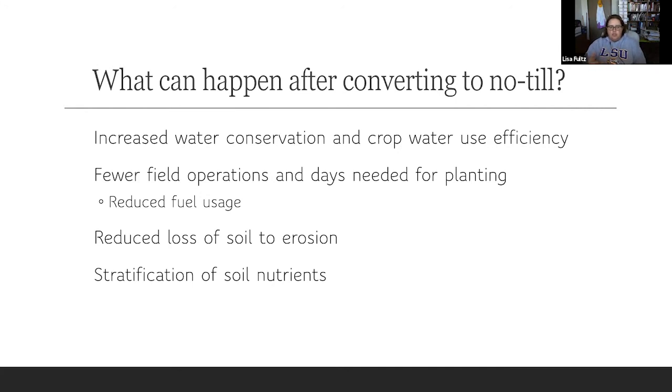Fewer field operations and days needed for planting, which relates to reduced fuel usage, which everybody was looking for ways to reduce their fuel usage the last couple of years just because of how expensive it became. We see reduced losses due to soil erosion, because we are rebuilding that sort of soil health, those properties that help keep the soil in your field rather than running off into your local water bodies.